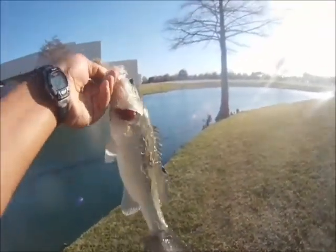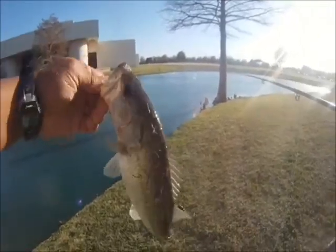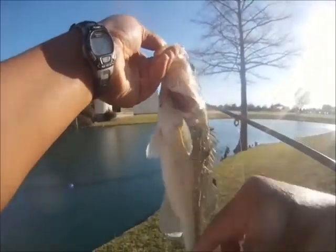Got him on a damsel fly. COAF damsel fly, size 12. Little tubby guy, not bad.